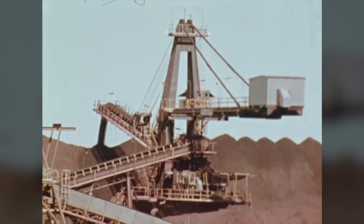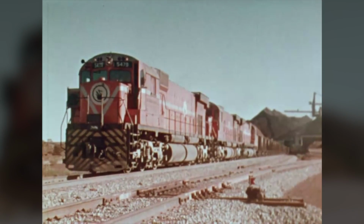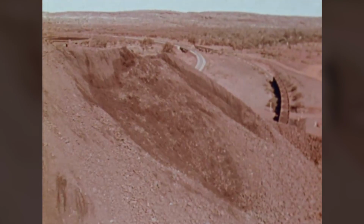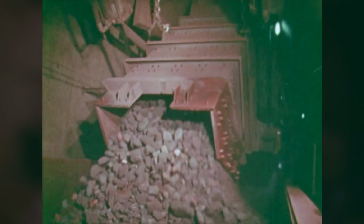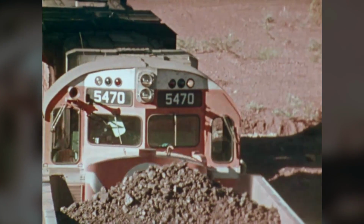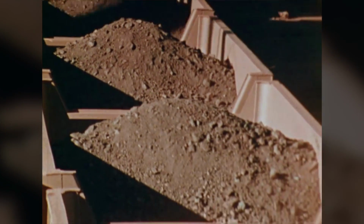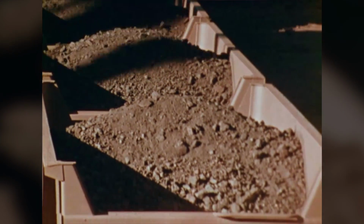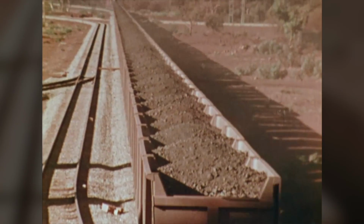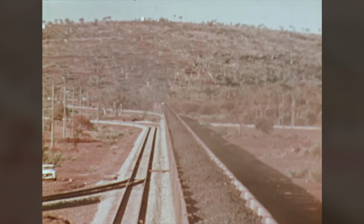From the two mine stockpiles, the ore is taken to the port by rail. Under each stockpile is a long loading tunnel. Each car holds 100 tons. 140 cars in the train. 3 locomotives to pull it.